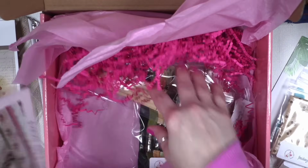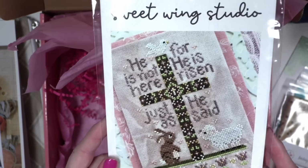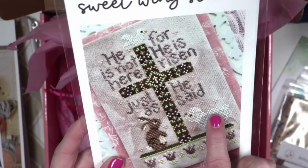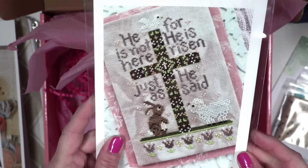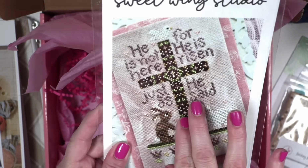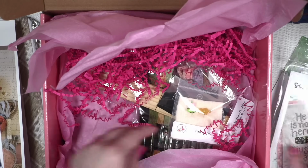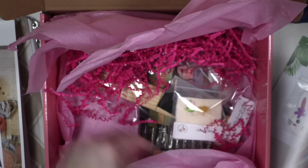which I probably should just pull out and show you because I love it. It is from Sweet Wing Studio, and look at the sweet bunny and sheep with the cross. I am going to stitch this. I'm not going to stitch it on the Aida, but I am going to stitch this. I absolutely love this. So you get this beautiful chart. So you can see that goes together.